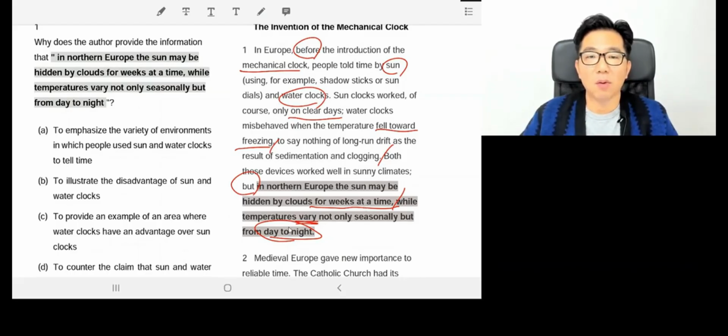And the water clock would not work very well if the temperature decreases so much, right? And it's an example of that. So in Northern Europe, they still used it probably. It doesn't say they did not use it, okay? In Europe, people told time by sun and water clocks, but in Northern Europe may have these problems, okay?